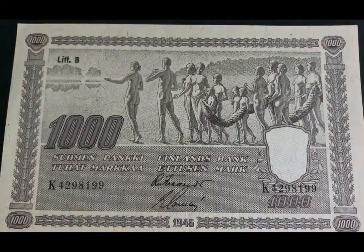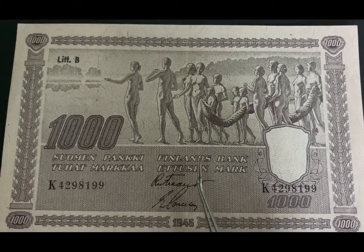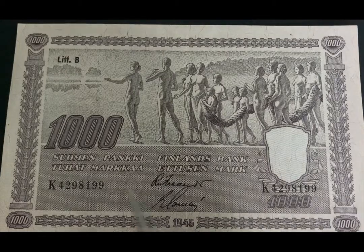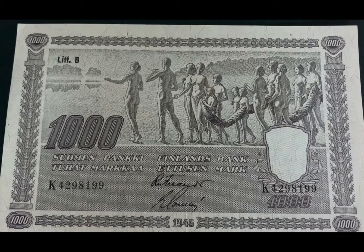So this is a 1000 marka note from Finland, and this is issued in 1945, Litt.B. This particular banknote was initially issued in 1922, right after Finland's independence, and this is one of their largest denominations, and it has been reissued several times. The initial issue was in 1922, as I mentioned, and later in 1931, and finally in 1945.